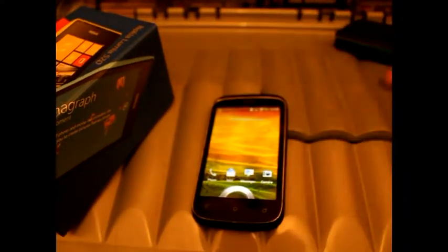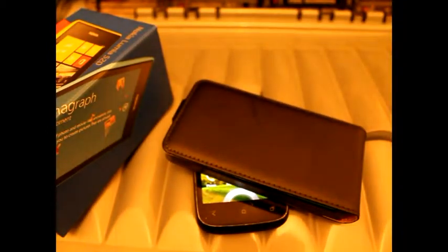So yes, that is my mobile phone pickup, and there's the old one, there's the new one, much better. Thumbs up. And unfortunately I couldn't get the bloody video up in HD.